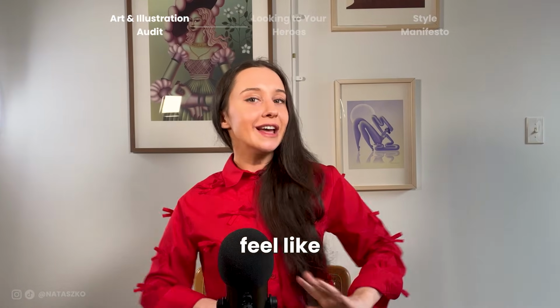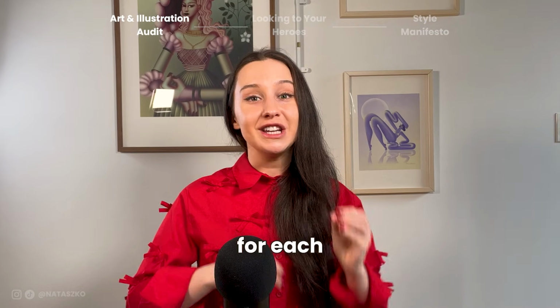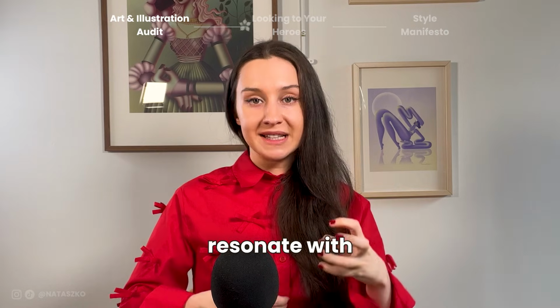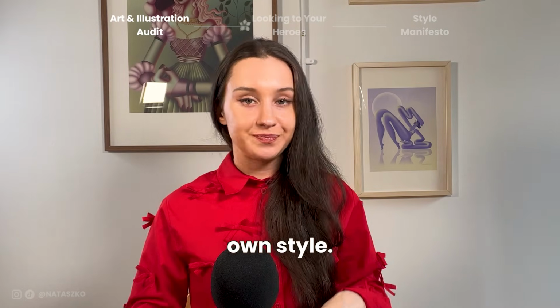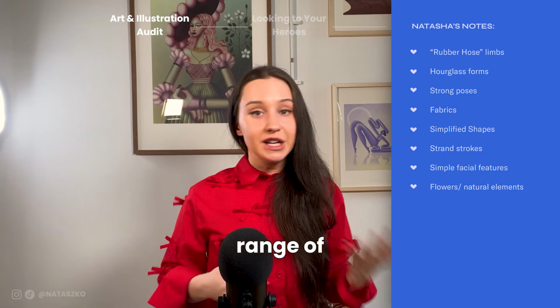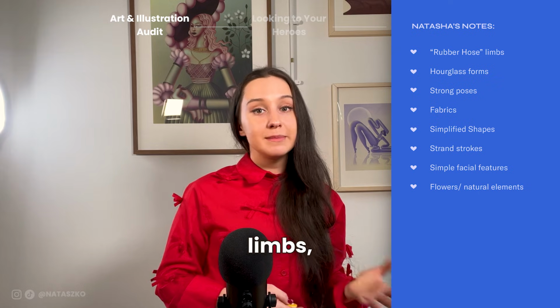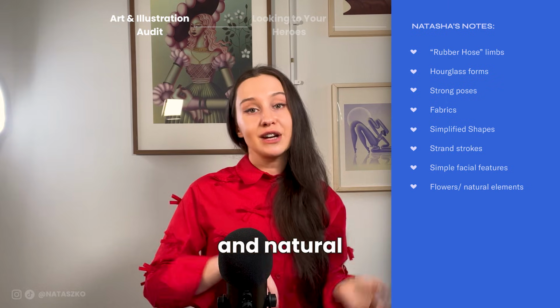Okay, so once you feel like you've done a good amount of research and pulled out those recurring visual themes for each of the styles, go ahead and take note of all of the themes that you resonate with and feel like you might want to translate over into your own style. So for myself, after I went through this exercise with a range of different styles, I really found myself drawn to things like rubber hose limbs, hourglass forms, strong poses, fabrics, simplified shapes, strand strokes, simple facial features, flowers and natural elements.